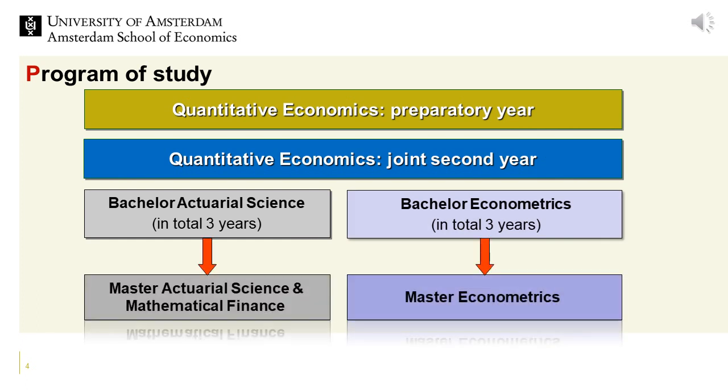The bachelor's programs of Actuarial Science and Econometrics have the first 2 years in common. In the third year, students of the two programs take separate courses. Almost all of our students continue to a master's program as well.